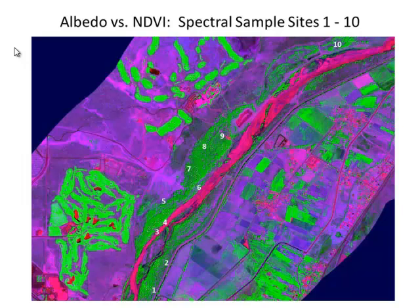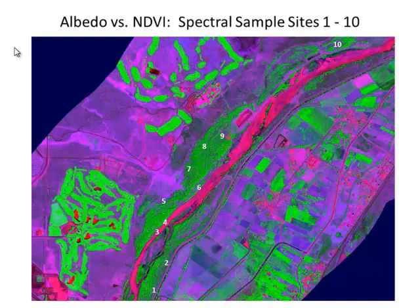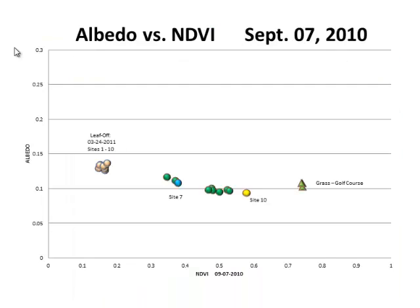Another way to look at this is I took 10 spectral samples through time throughout the Bosque. We had nine spectral samples scattered. We had site 10, which is outside the Bosque area. So this is kind of going to represent the standard. And then we took some samples along the golf course as an example.